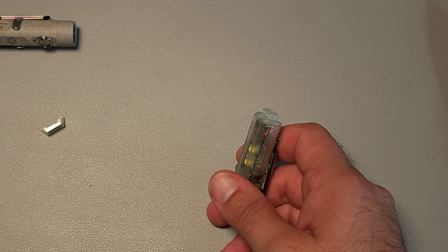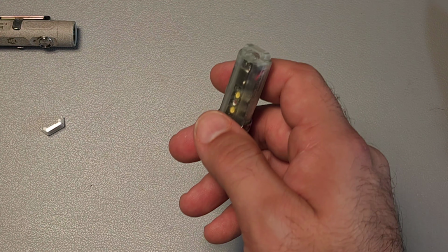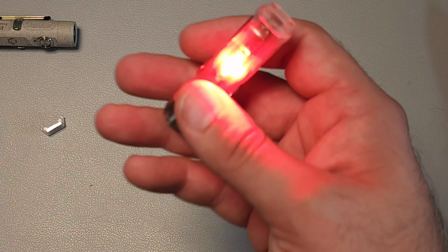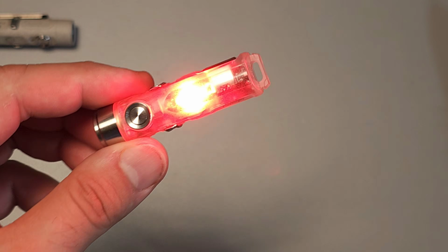And that light can also strobe, which is going to be great if you're walking in the dark along the road. You need to put it behind you on your collar or whatever, so people can see you and not plow into you. So I think that this is a great option. It also will work as a bike light in a pinch, but definitely a great light.